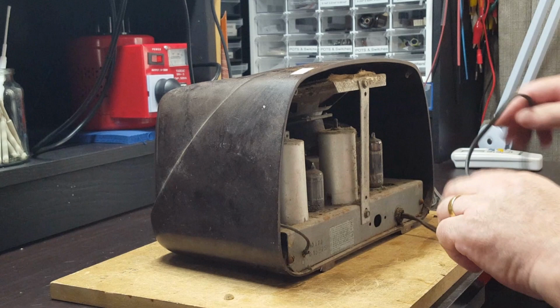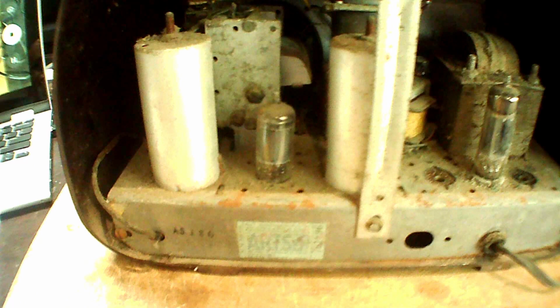Let's have a look in the back here. Doesn't look too bad. Pretty rusty on the top of the chassis there, but not too bad. That should clean up okay. There's a couple of valves missing. Looks like they're in the back. So someone's had trouble and then tried to fix it by pulling some valves out. Who knows? Anyway, they're in there. Looks a bit corroded or something in there. I'm not sure.